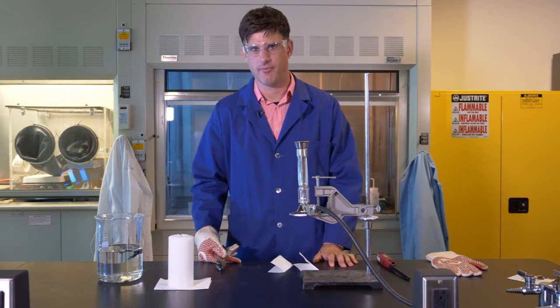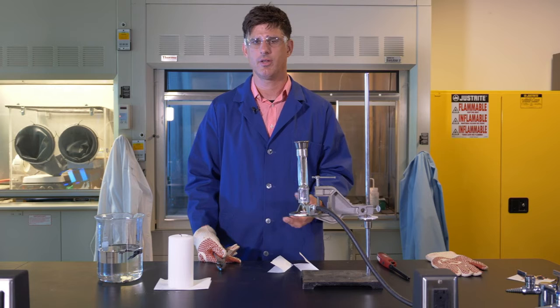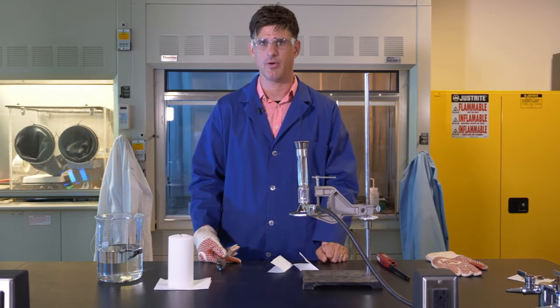Everyone's familiar with campfires, and you understand that when you try to light a wet piece of wood, it's very difficult to get the campfire going. And there's a reason for this. A lot of the heat is absorbed by the water rather than by the wood, which would elevate the temperature of the wood to its ignition temperature and then begin burning.